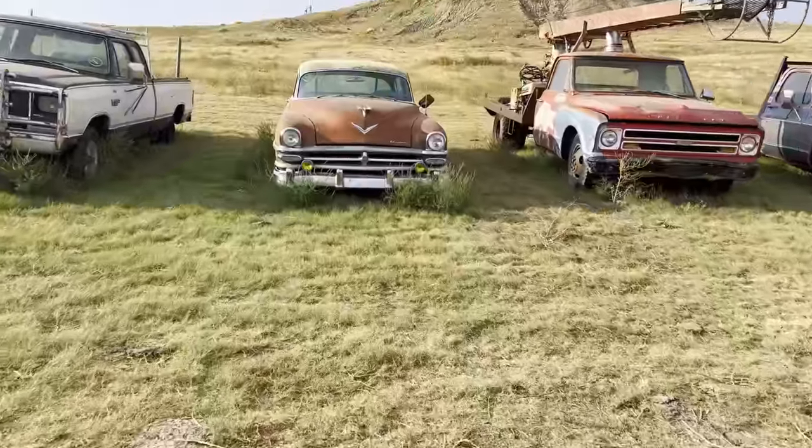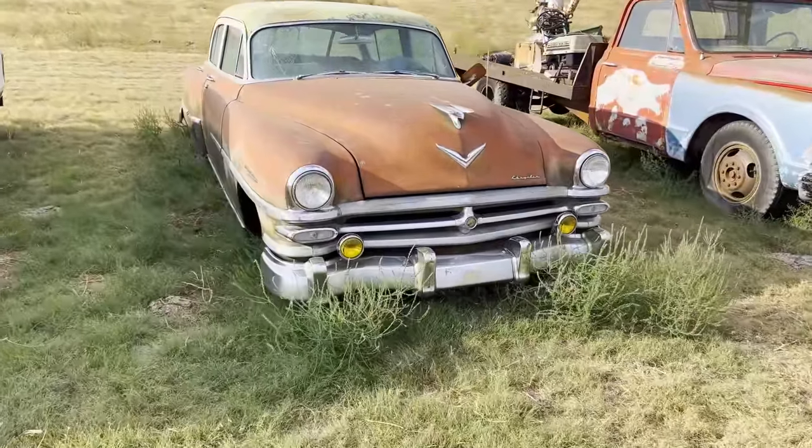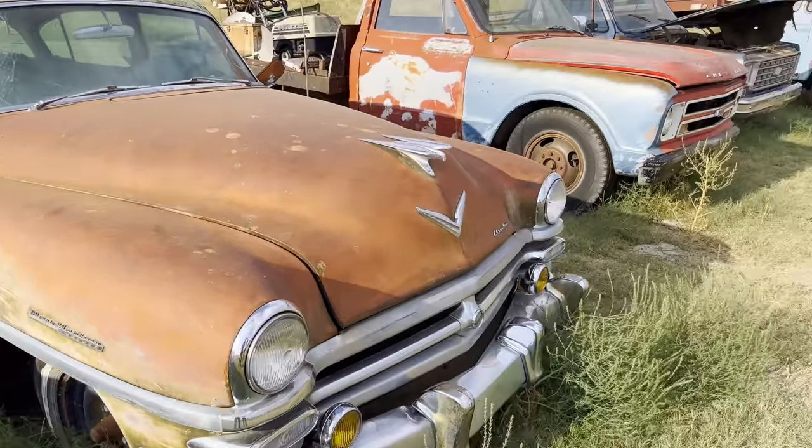That's okay. It's stuff you've seen a million times. Just a few random tractors, a bunch of grain drills, plows. Nothing super exciting, but there are a few cars over here, so I figured we'd check those out real quick. I guess he used to drive this Chrysler. It's got a Hemi in it. It's probably a 331, if I had to guess. Pretty cool old car.